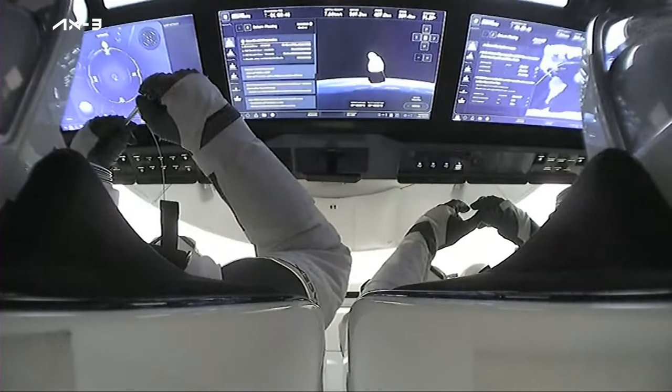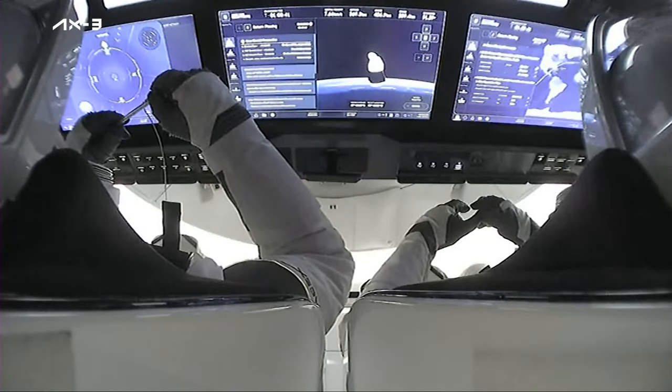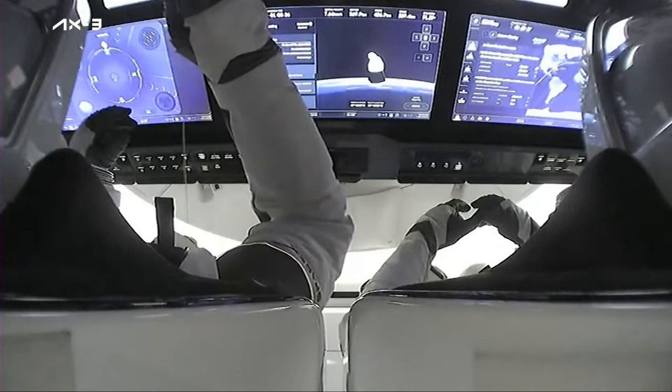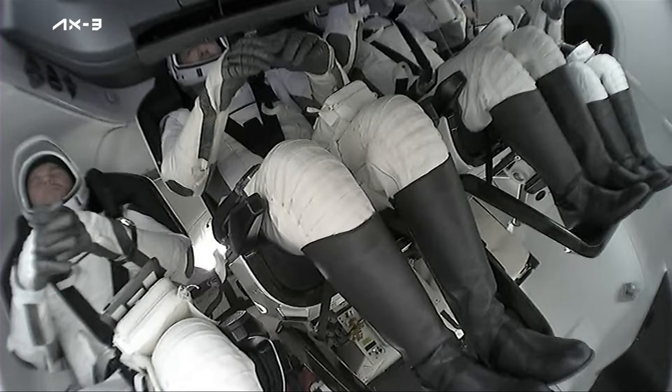And when it does, SpaceX knows exactly where Dragon is expected to land, with recovery teams pre-positioned in the area. These teams are trained to quickly make contact with the Dragon spacecraft, secure it, and then hoist it aboard the main recovery vessel. From there, teams will open the hatch and help Commander MLA.